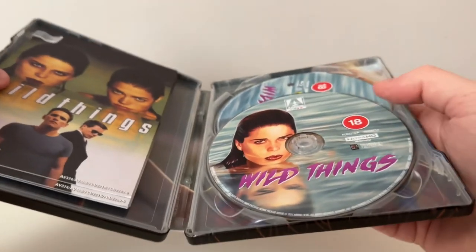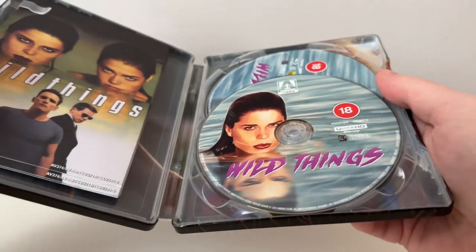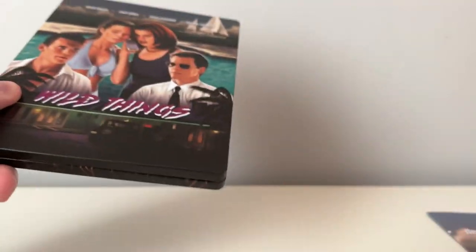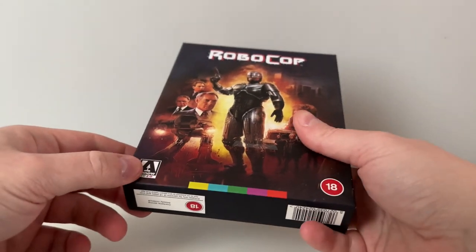Some postcards on the inside. The 4K disc and the Blu-ray, and then this also comes with a poster as well. So that's Wild Things. Then we've got RoboCop.